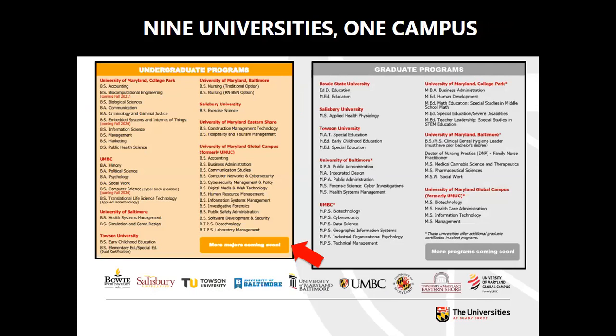And as you can see, we do have more majors coming soon as we just opened a brand new building focusing on STEM majors. So you'll see that coming in fall 2020, we will be having embedded systems and the Internet of Things offered by University of Maryland College Park, as well as computer science with the cyber track offered by UMBC. In fall 2021, we've just gotten word that a biocomputational engineering program will also be brought to our campus from University of Maryland College Park. And I expect this list will grow at both the undergraduate and graduate level in the months and years to come.